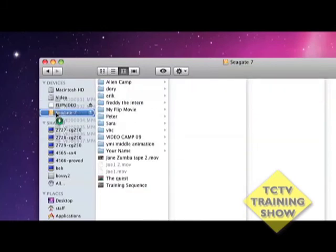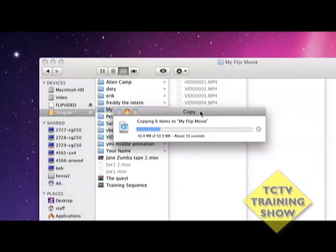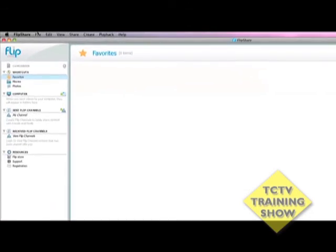Select your video clips and drag them onto your external hard drive and into a folder of your choice. The transfer will take a few moments. Next, open the FlipShare program. Once it's open, we'll need to import the files from your external hard drive into FlipShare. Select File, Import.